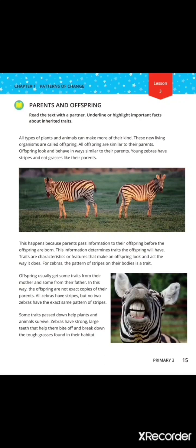Today we will start with page 15, Parents and Offspring. Read the text with a partner, underline or highlight important facts about inherited traits. All types of plants and animals can make more of their kind. These new living organisms are called offspring. All offspring are similar to their parents. Offspring look and behave in ways similar to their parents. Young zebras have stripes and eat grasses like their parents. Okay, here we will circle young zebras have stripes.